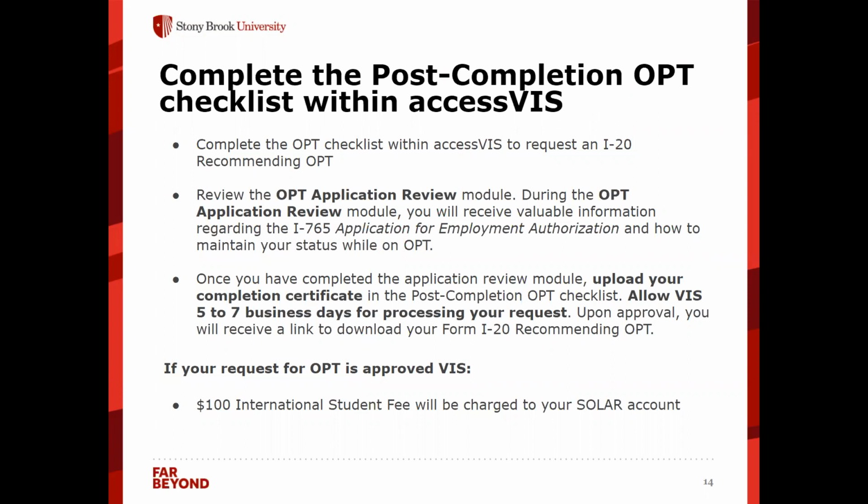It goes through the I-765 application, which is the actual application from USCIS to apply for employment authorization. It goes through all the different documents that you need to prepare and upload. And then it also goes through the application process and how to maintain your status while on OPT. It's really informative. What you'll need to do is, once you finish that module, which takes about an hour, upload your completion certificate to the OPT checklist. This will notify the VIS advisor that you've done your due diligence of doing the application review, and once approved and issued, they'll send you a link to download your I-20 recommending OPT.